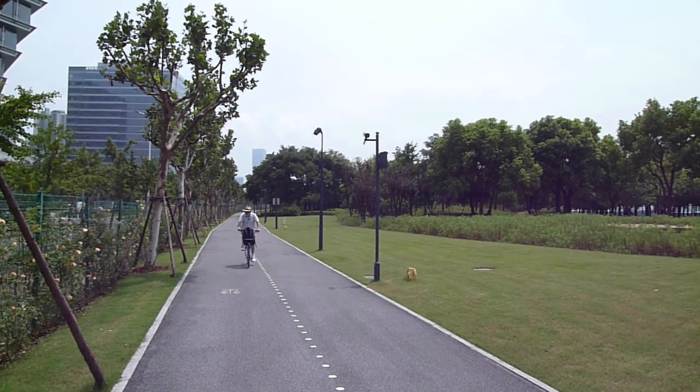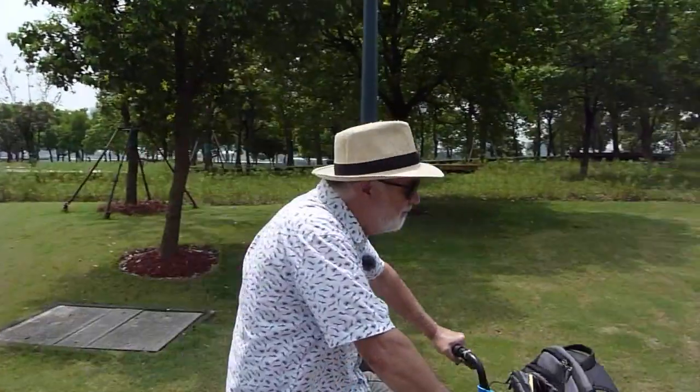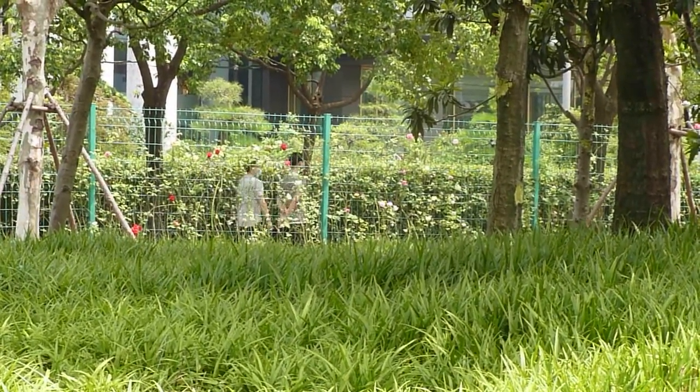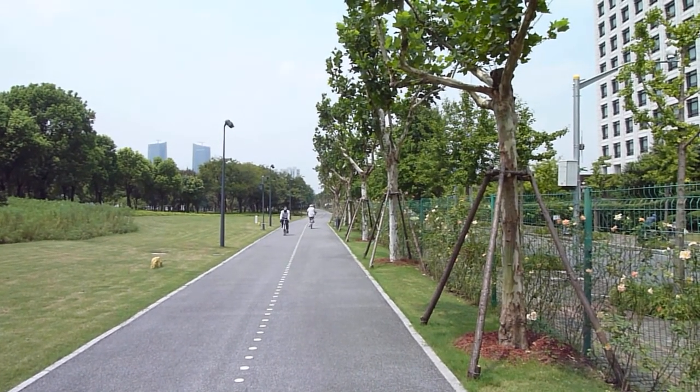So remember, this park is 26 and possibly more kilometres long. And there are places in it that it feels long. And this is one of those places. These trees are new in the past 6 months.